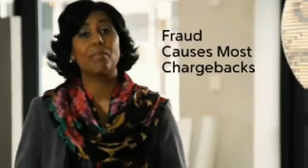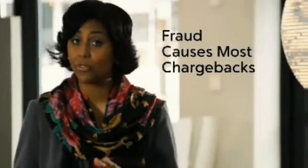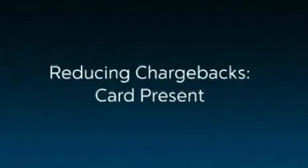There are various reasons that a transaction can be disputed and returned through the chargeback process. But most chargebacks occur as a result of fraud. So, if you can reduce fraudulent transactions, you'll have fewer chargebacks. Here are some basic steps you should follow to reduce the number of chargebacks you receive.